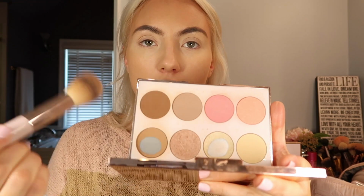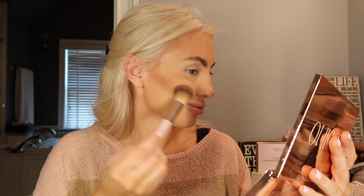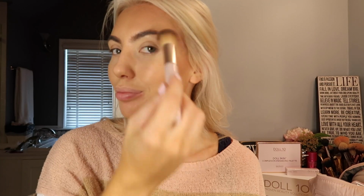Okay. So next what I'm gonna do is I'm gonna go in here and I'm gonna mix these two colors. I just like to do that, it's preference. You can totally use one, you can use them both, you can do whatever you wanna do. And then I'm just gonna start right up here at the top of my ear and gently blend that into a contour. Then if there's anything left on the brush, I just blend it up like that instead of down, up.